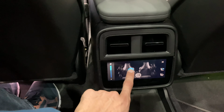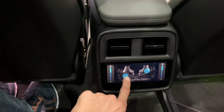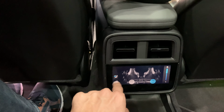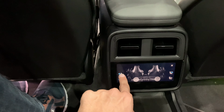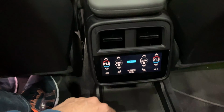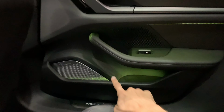Have the climate menu, so you can direct the air where you want it, because these little guys are fixed. So you can direct them down, and then you can turn it on or off. Also, you can choose the direction where you want them to blow, and then strong, medium, or soft. And then you have a little compartment here as well. You have ambient lighting on the bottom, so let me just show you that. So this is how it looks. Actually, on this side, you can see it better.